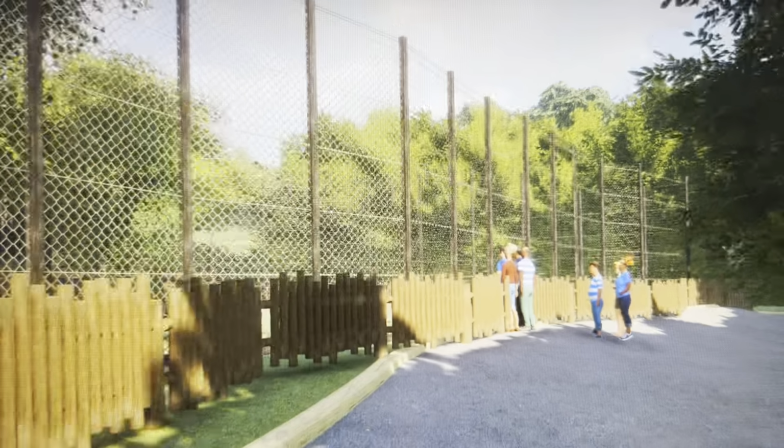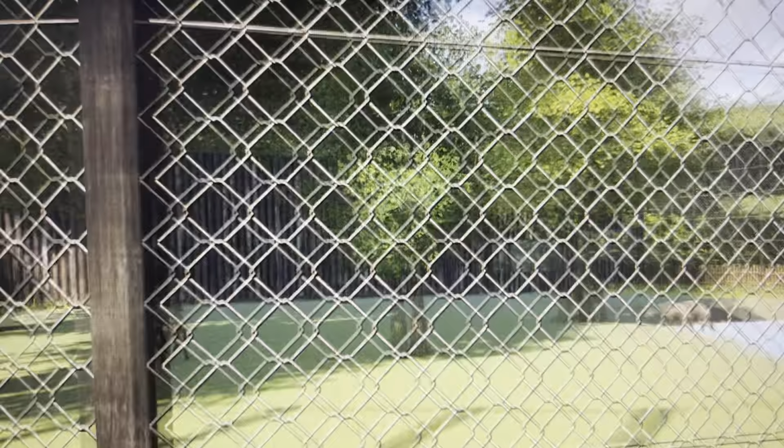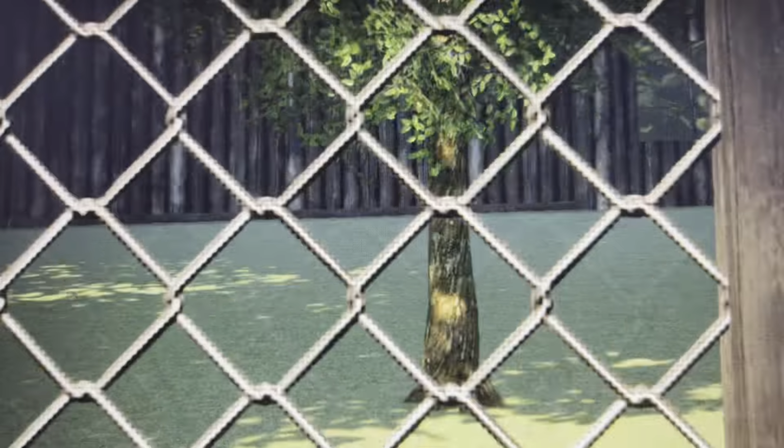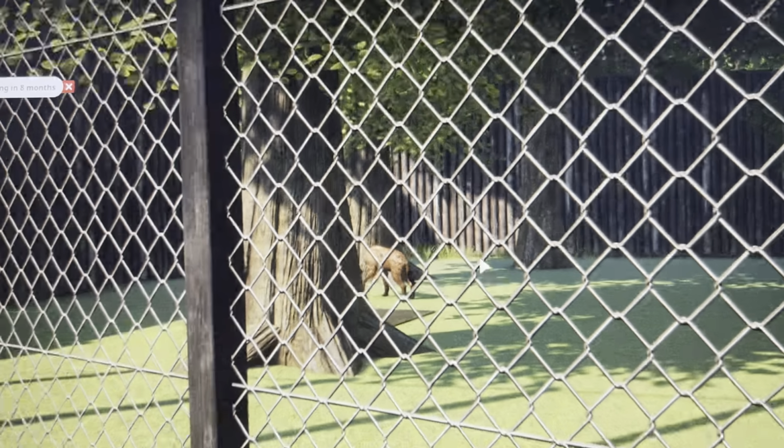Now, right here, we've got these spotted hyenas. Last time we did a tour, they were sleeping, and now they're both up. So yeah, you can hear them.